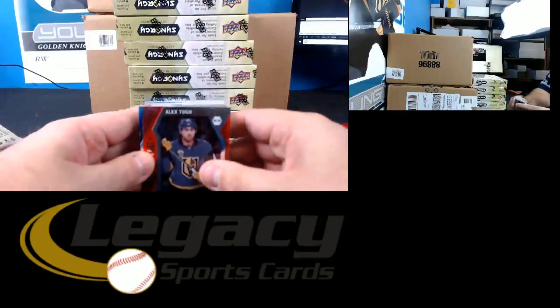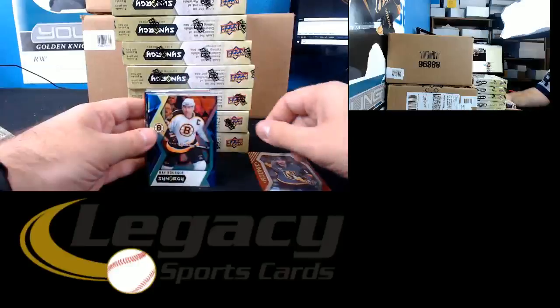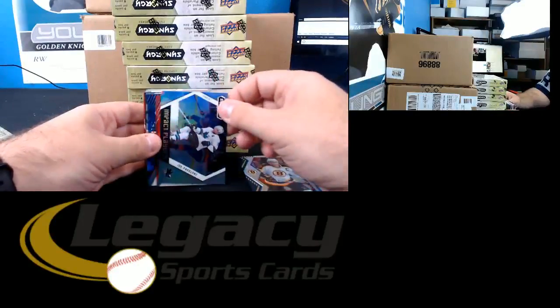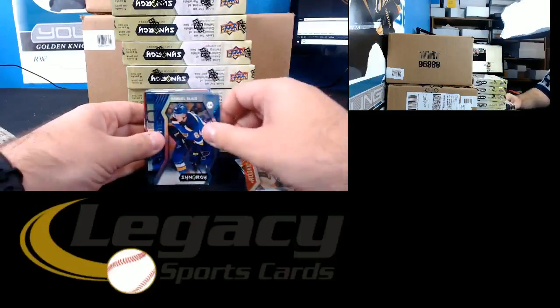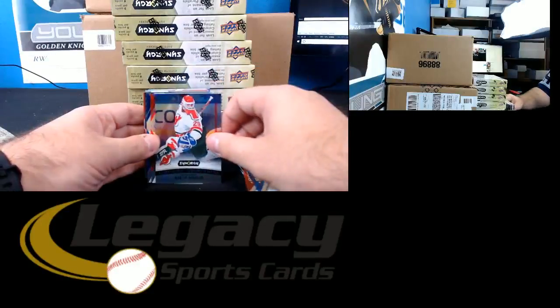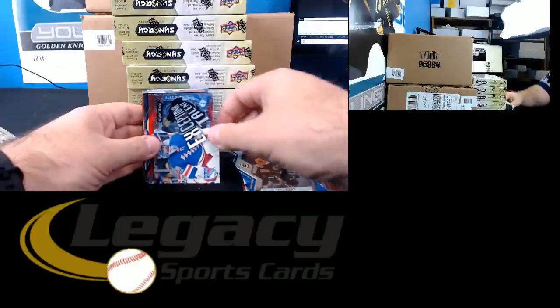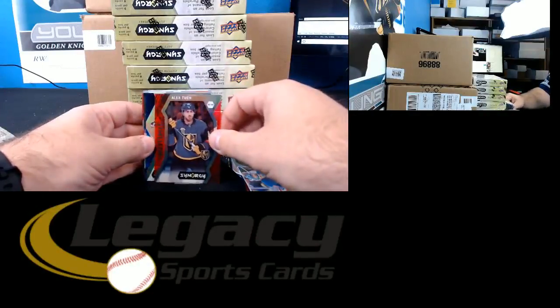That's a good start for the Golden Knights. We have Alex Tuck. Go Knights, go. Ray Bourque, Boston Bruins. Pavelski, Sharks. DeBrusque, Bruins. Samuel Blas, Blues. Martin Brodeur, Devils. Stamkos, Lightning. Pastrnak, Bruins. Lundqvist, Rangers. Alex Tuck. Two Alex Tucks in one box.